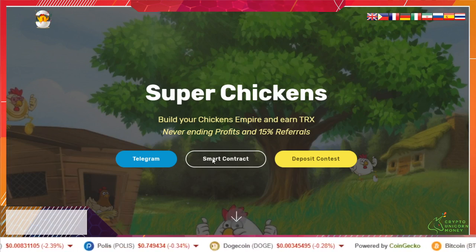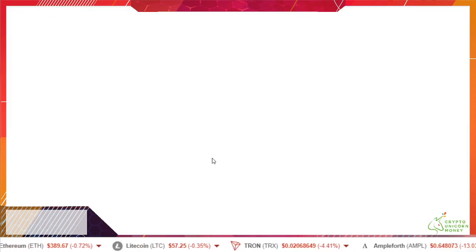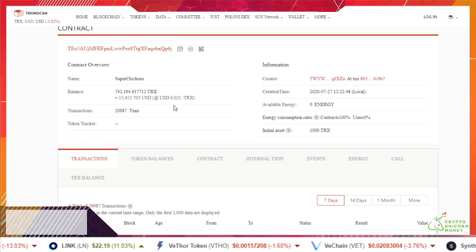One thing I do want to say is that after being in this thing for a little bit, I fully understand why it's going to work and it's going to be running for quite some time. Like right now, there's still 742,000 Tron in the contract. Every day it only pays out 10% of what's in the contract. So it could literally go on for a very long time.